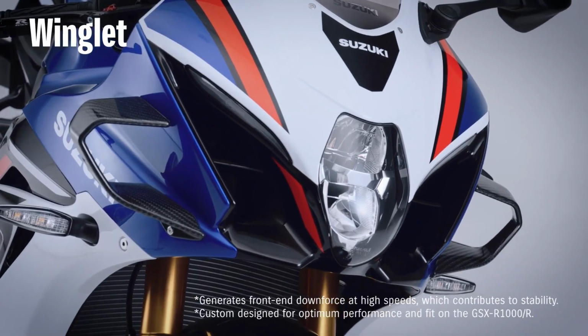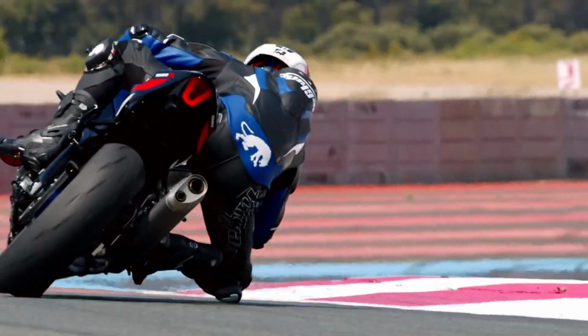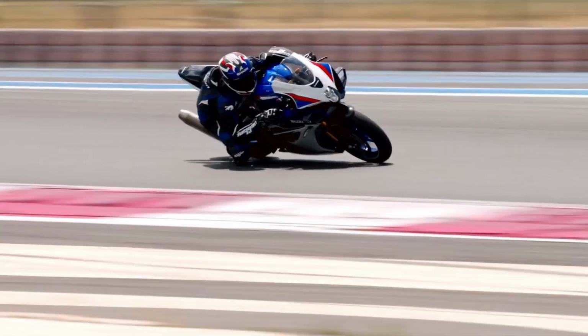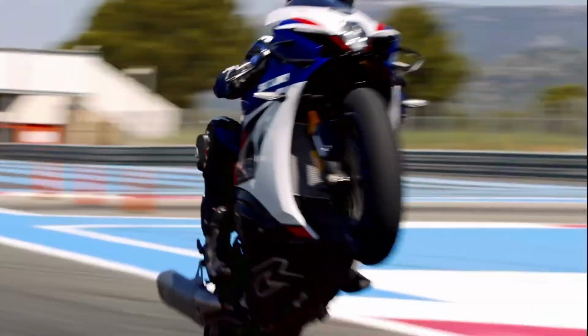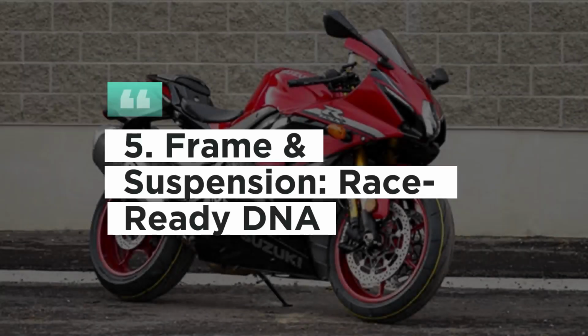B-roll, riding in wet conditions. Close-up of display toggling settings. Extra note, Suzuki's traction control isn't overly intrusive. It allows small slides before stepping in. Perfect for experienced riders.